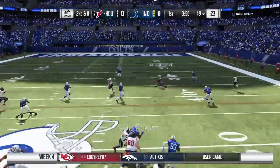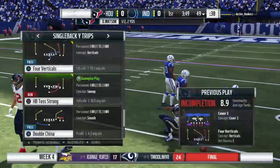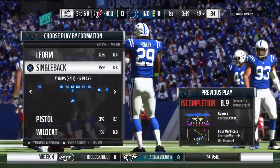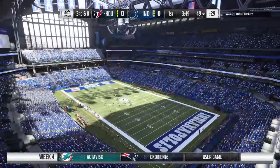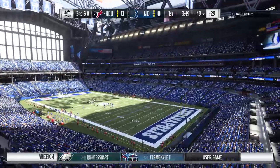Here's Watson. Had his hands on it, but dropped it. The rookie making a little bit of a rookie mistake. Third down. We know it's not an easy job to go out and catch passes when people are trying to tackle you and knock the ball away. But the bottom line is, that's a pass he's got to have and a pass he should have caught.